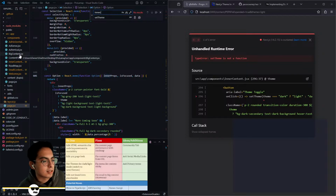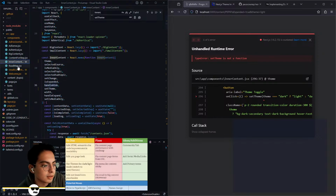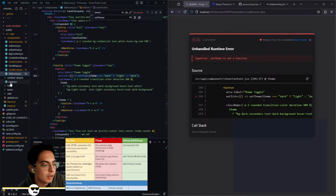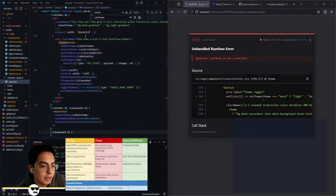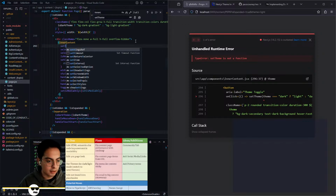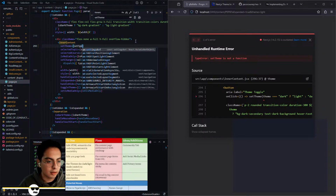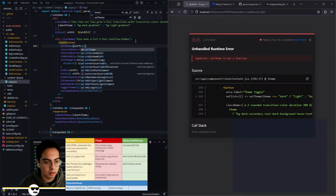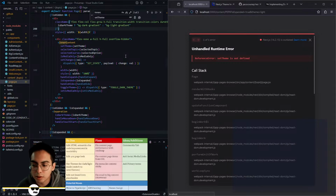It's a bit of a mess. Where do I have inner content? Or do I not have inner content? I have to have inner content somewhere. Oh yeah, content page here. Here we have inner content. Right. Set change. Oh yeah, I have to change that too. Not very pretty. Set theme equals set theme.